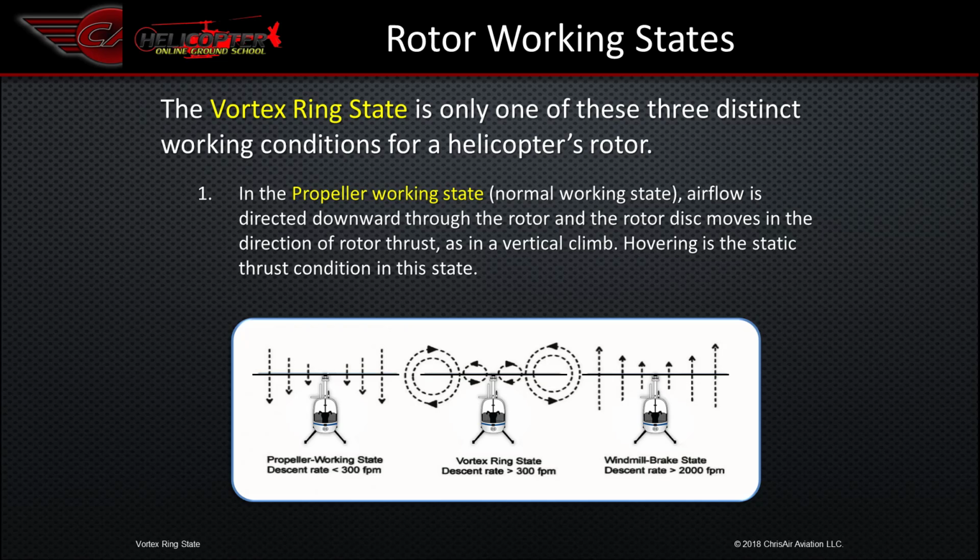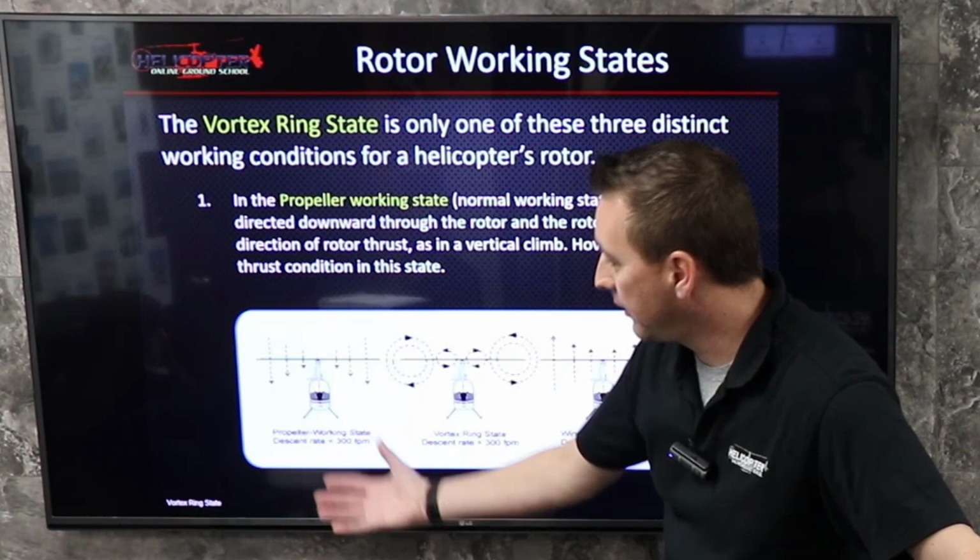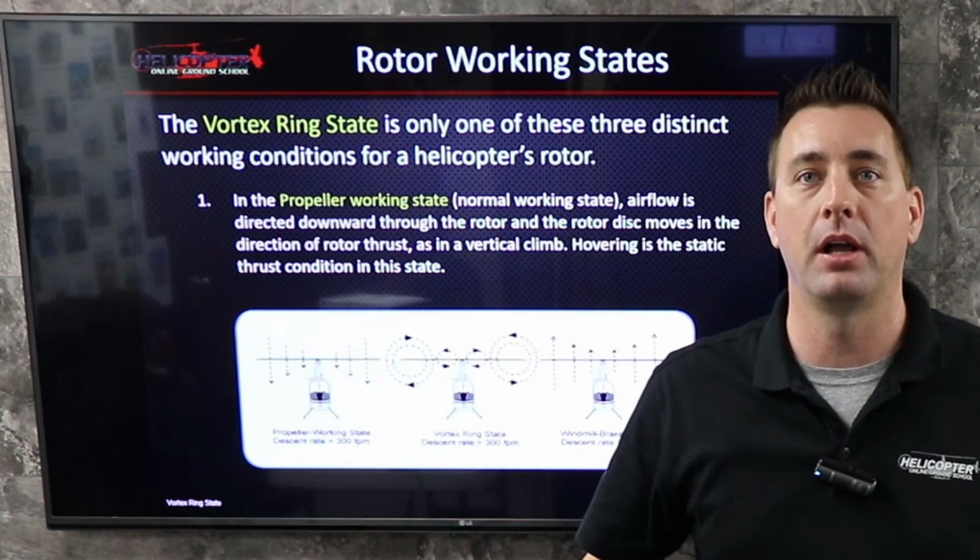In the propeller working state, or the normal working state as it's sometimes called, airflow is directed downward through the rotor and the rotor disc moves in the direction of the rotor thrust, as in a vertical climb. Hovering is the static thrust condition of this state. So as you can see here, all the thrust is pushing down, which is going to take the helicopter up or keep it in the hover, holding it right there. So this is the propeller working state.